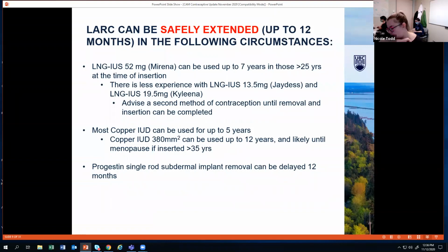This may be important for your patients that are in their interpregnancy interval and wondering how long they can rely on this. So LARCs can safely be extended for up to 12 months in the following circumstances. I'm just going to use the trade name because it's easier to say: Mirena can be used up to 7 years in those who are greater than 25 years of age at the time of insertion. So ideally, we're telling people that if you're over the age of 25, you can rely on this. We don't have as much experience with Jaydess or the Kyleena, and so those people should be advised a second method of contraception until they can be seen for removal and insertion.